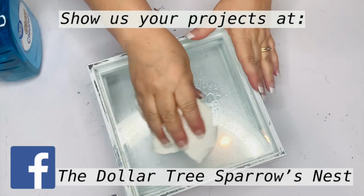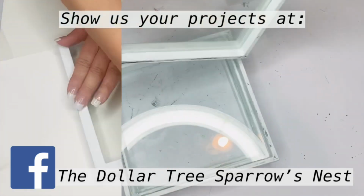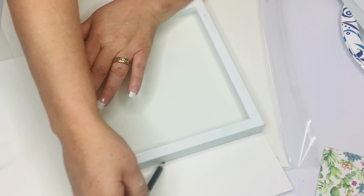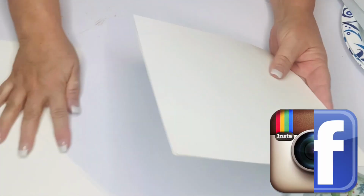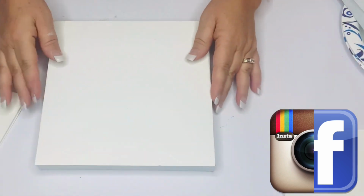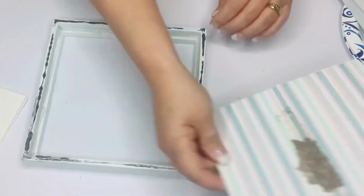Then I got all of my fingerprints and the ickies off of the inside with some glass cleaner. And then I made 2 squares out of some Dollar Tree poster board. Now, if you have something a little thicker, that might be better, but this still works. And then I had these smaller scraps of cardboard from some Dollar Tree signs that I'll also be using to give it some more stability.